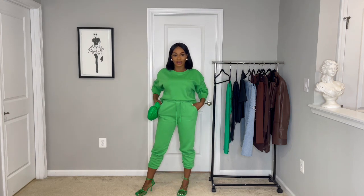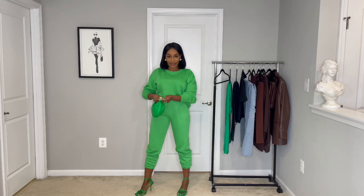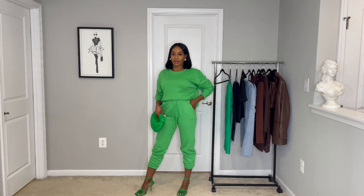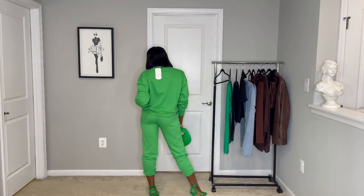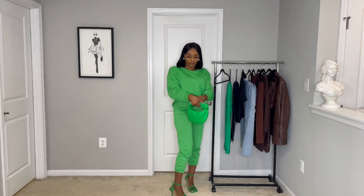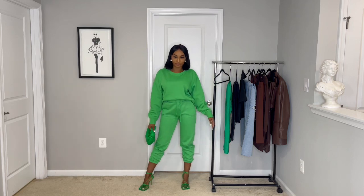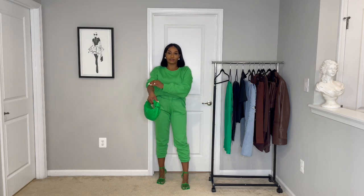So it has pockets. The pants does have pockets on the side. It has this rope to make it tighter if you wanted to. And here is the back. I could pull the sleeves down. But I prefer it pulled up.